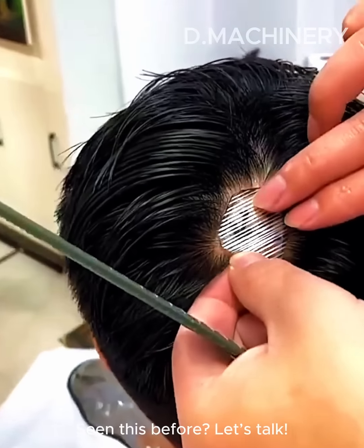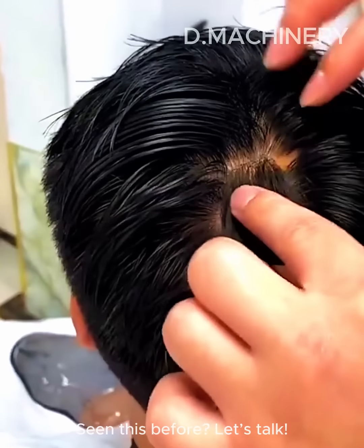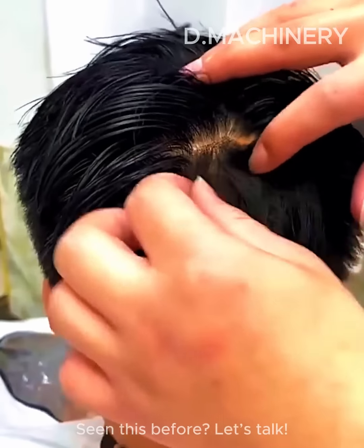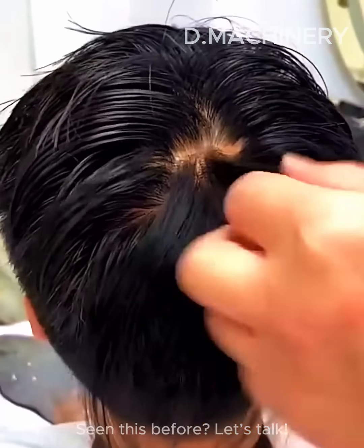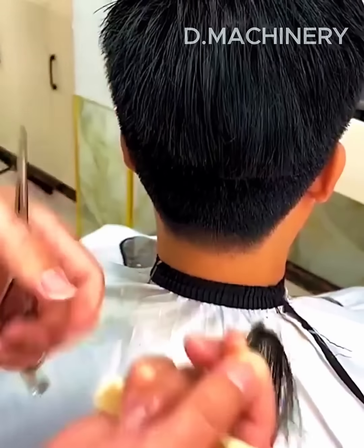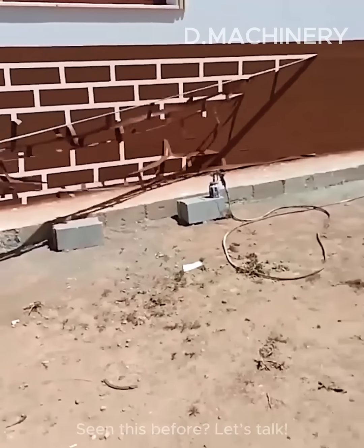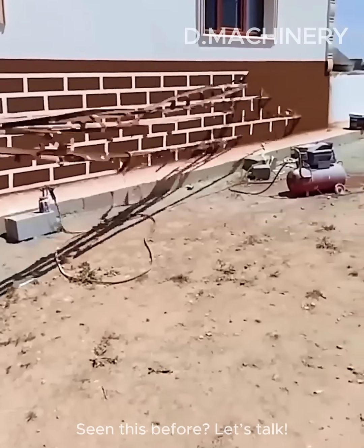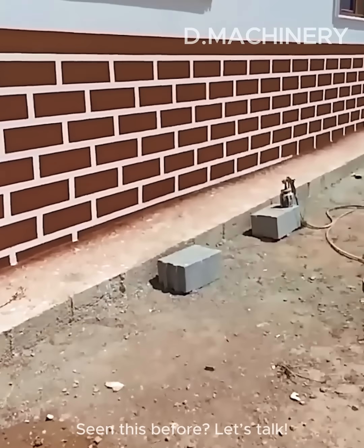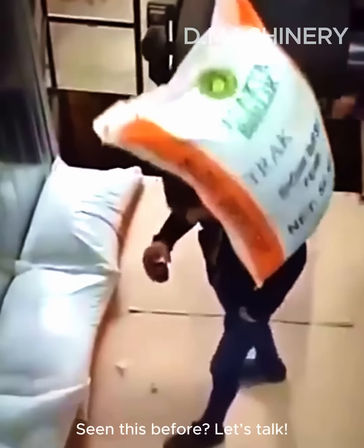A clever solution for bald spots uses a wig piece, seamlessly blending for a natural look. Elaborate tape serves as a stencil for creating faux brick patterns on a half wall. Work and break simultaneously, blending productivity with leisure.